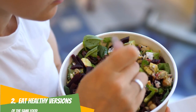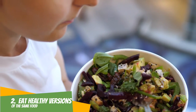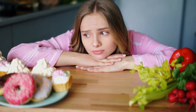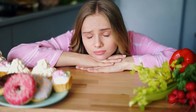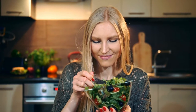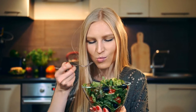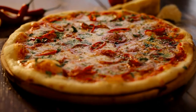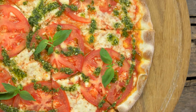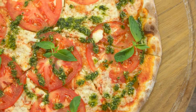Number 2. Eat healthier versions of the same foods. The hardest part of eating healthy when your family doesn't is resisting temptation. When they're enjoying a delicious fast food dinner, it's harder to stick to your diet plan. To avoid the feeling of missing out, you can substitute their food to your own healthier version. If they're going to have a pepperoni pizza for dinner, you can prepare a veggie pizza, complete with a homemade tomato sauce and a crust made from whole wheat flour.